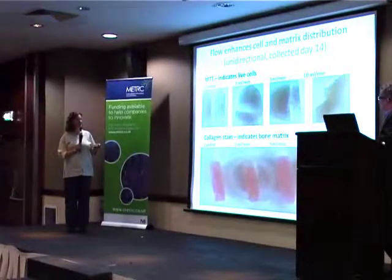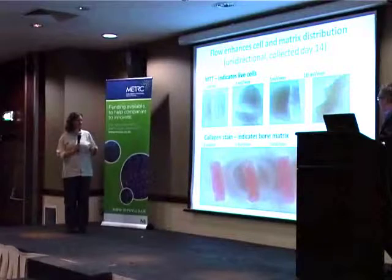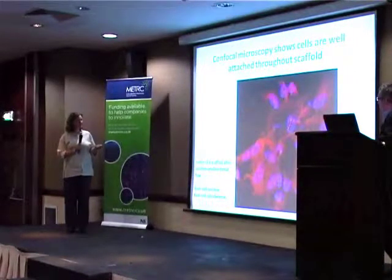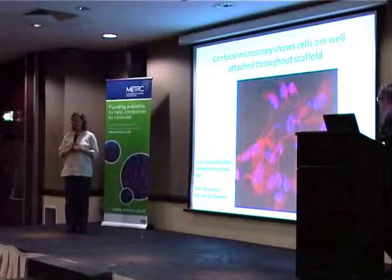So where it's dark, we have live viable cells metabolizing. And when we look at collagen, which is the primary protein of bone, that's grown throughout the scaffold. And it's not very clear qualitatively, but I'll show you quantitative data that we've got more collagen in bone. What we're really pleased with is that we can see clearly into these scaffolds using confocal microscopy. A lot of commercially available scaffolds, it's very difficult to use under a microscope, and that limits the kind of questions you can ask on them.